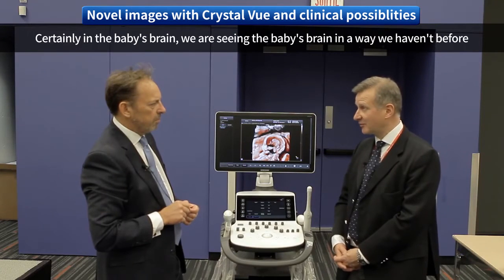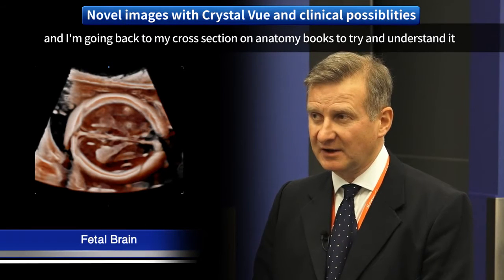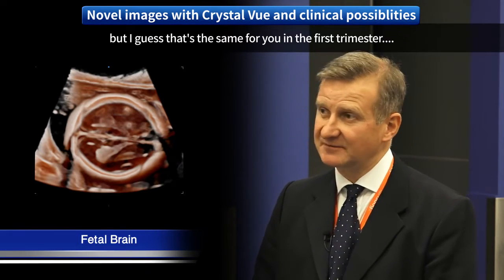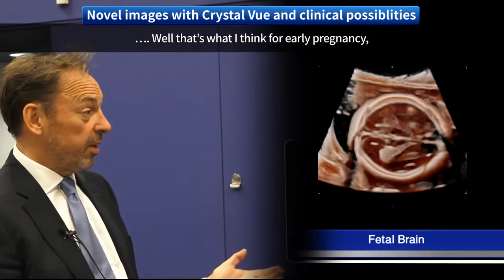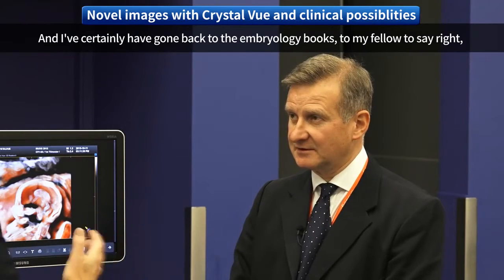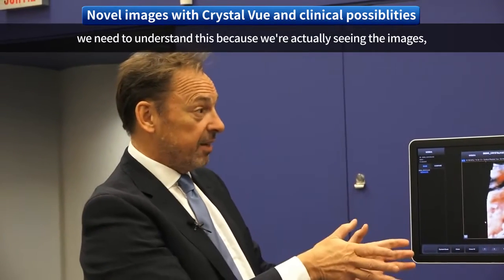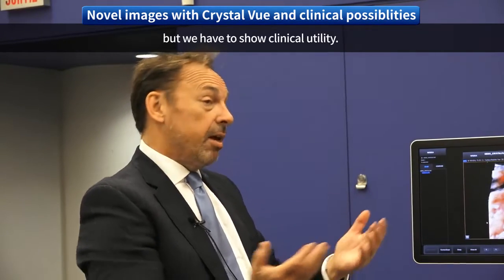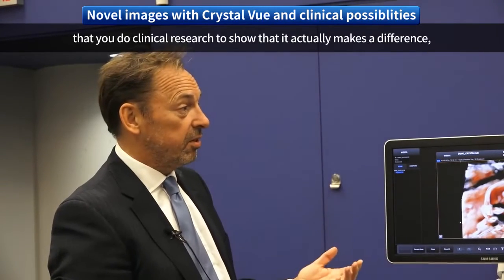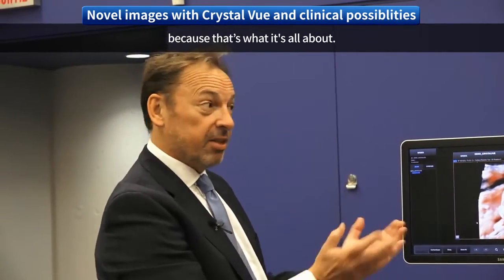Certainly in the baby's brain, we are seeing the brain in a way we hadn't before, and I'm going back to my cross-sectional anatomy books to try and understand it. I guess that's the same for you in the first trimester, because my feeling is we're going to have to move everything earlier. I certainly have gone back to the embryology books with my fellow to say, right, we need to understand this because we're actually seeing the images. But we have to show clinical utility. With new technology, it's really important that you do clinical research to show that it actually makes a difference, because that's what it's all about.